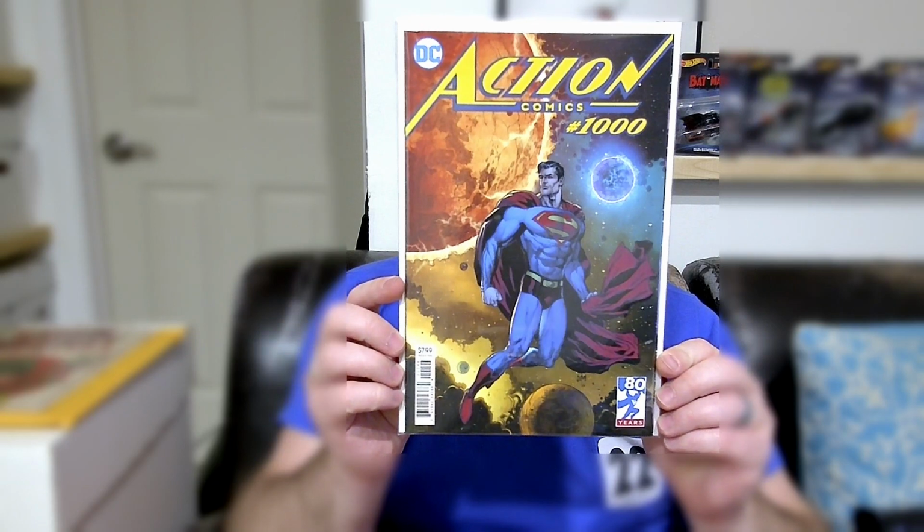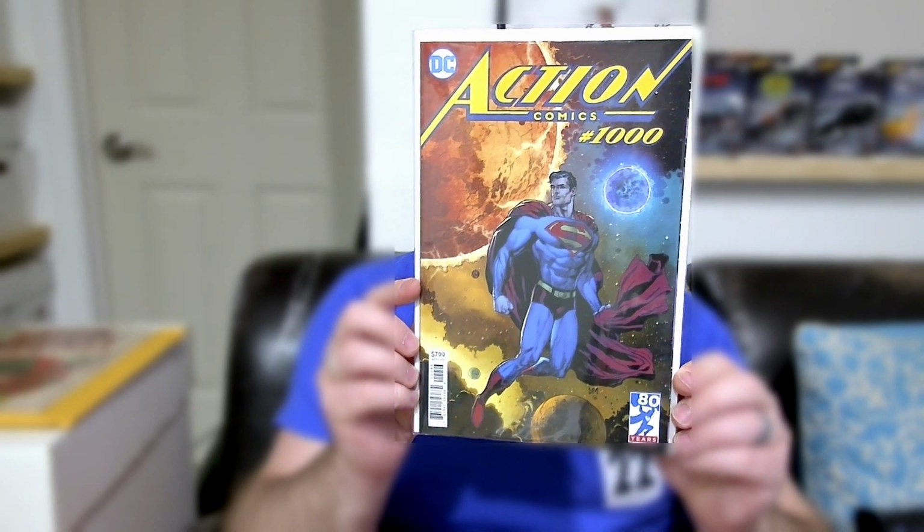Second book I picked up, which is one that I'd never seen before in the wild. Didn't even know this book existed. But, and if you've watched my Instagram, you've already seen it. It's the Action Comics number 1000, the Fried Pie variant. This is an awesome square-bound book, and I believe was part of the Fried Pie Con. So I don't know if this was like a con exclusive or what the deal was there. But I saw it, and it was one that I didn't have, and it looked like it was in really good shape. And this book goes for a lot more than what I paid for it. So happy to have this in the PC.